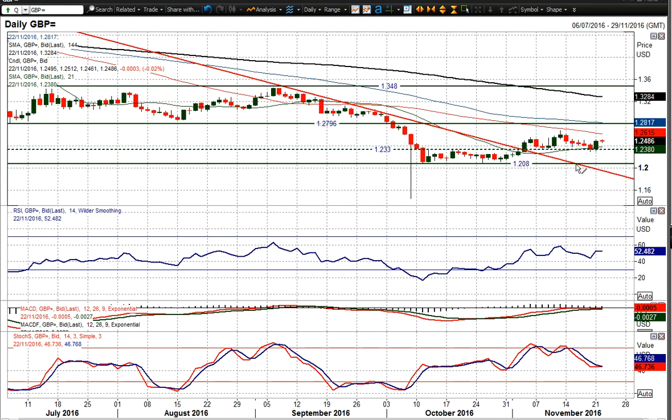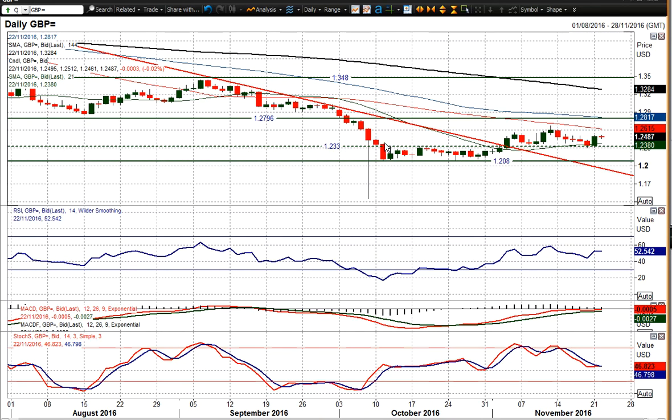Let's look at this cable chart now. We had a big bull candle which sort of stopped the rot really. 5 bear candles in a row. It came back to that support of 23.30, which was the breakout level. It never really closed below it. Annoyingly, I can't get the cross on it. There you go.